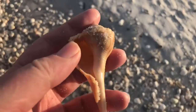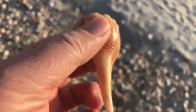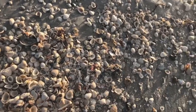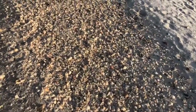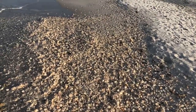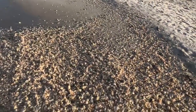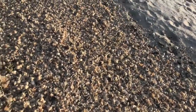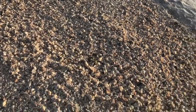Broken lightning whelk. Seen quite a few whelks this morning. Nice colors on that one. But look at all these shells piled up down here. What all could be buried down there? What little treasures. Can you hear all the birds chirping? I guarantee you there's some nice moon shells in here, some lace murex shells. Anyone that comes out here and takes some time sifting through these piles is going to get rewarded.